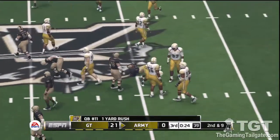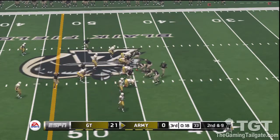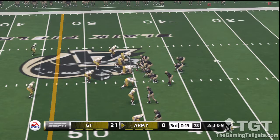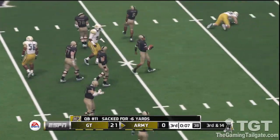Gets to about the 44-yard line. He keeps it and picks up maybe a yard. We've watched this guy play, and over the course of his college career, he's made some spectacular tackles. Nice play. Now he tries to buy some time, and he is drilled at the 39-yard line.